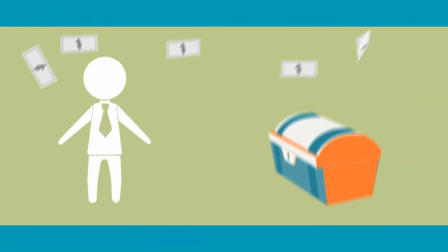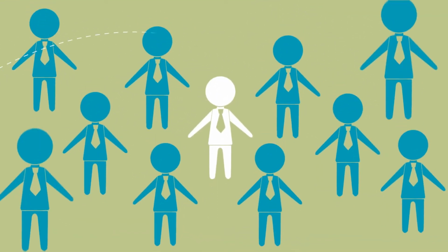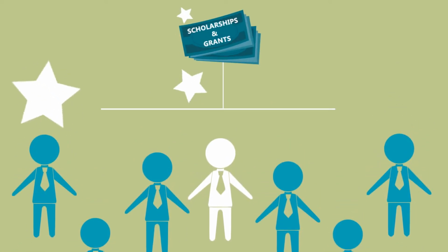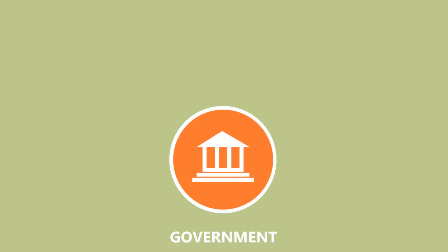Unless you recently won the lottery, chances are you could use some help paying for college. You're not alone. More than 2/3 of students receive some sort of aid, such as free scholarships and federal grants, loans you promise to pay back, or work-study awards where you earn money working part-time. The government does not decide who gets what dollars.